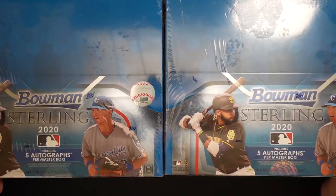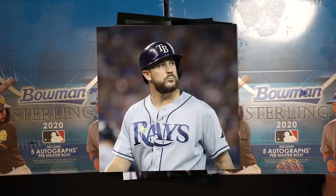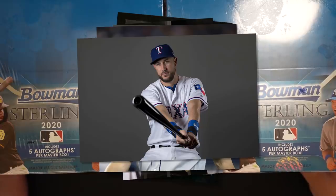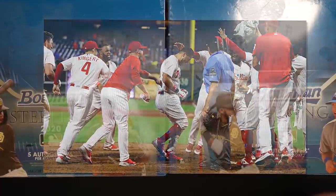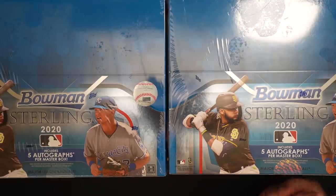He played in the big leagues for a couple years, former Twin, Oakland A, Tampa Bay Ray. Texas Ranger for like a spring training. Yes. Anybody else I'm missing? The Philadelphia Phillies. Phillies legend. Trevor Plouffe. What's up, guys? So yeah, he's gonna actually be in this break as well as helping me open some of these packs.